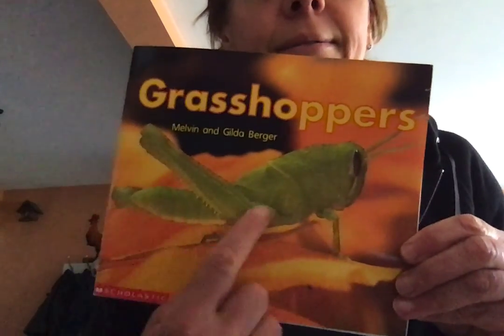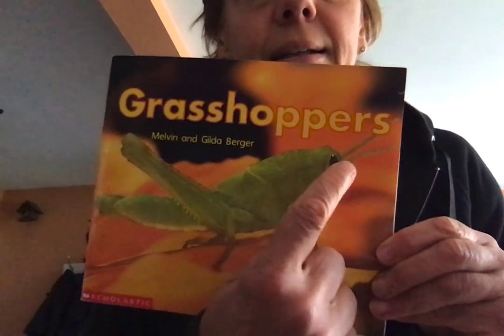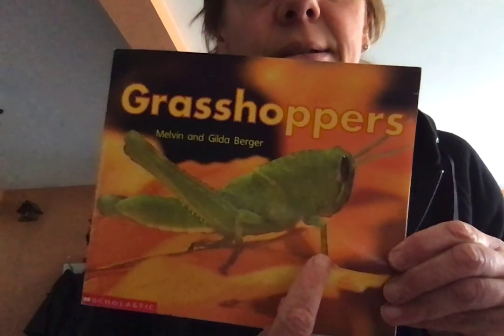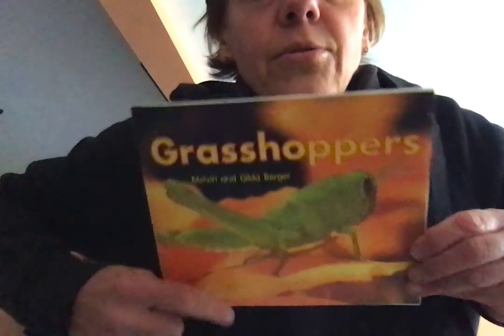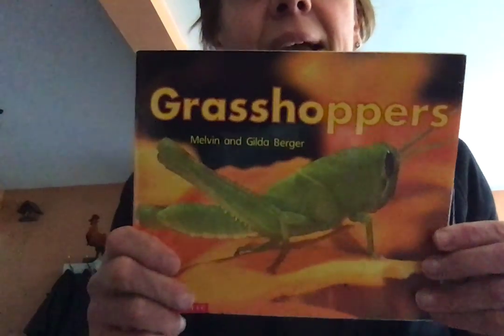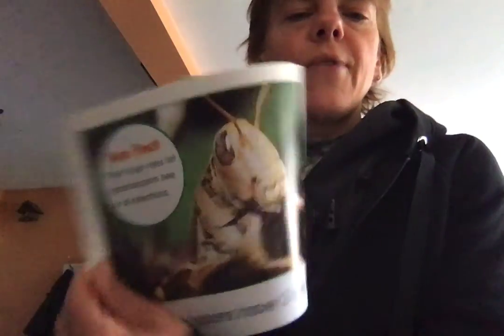What do we notice? The color. Green. Big eye. Antennas. It should have six legs because it's an insect. These look like our elbows, huh? Or our knees. This is a real story. We're not going to have singing and dancing grasshoppers. Just some photographs of grasshoppers and some information.